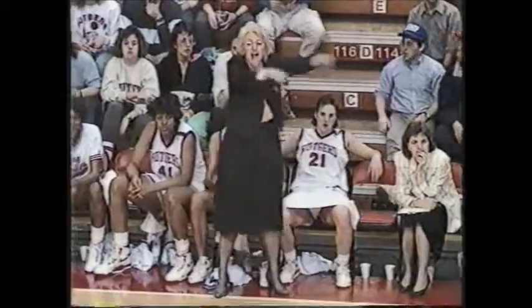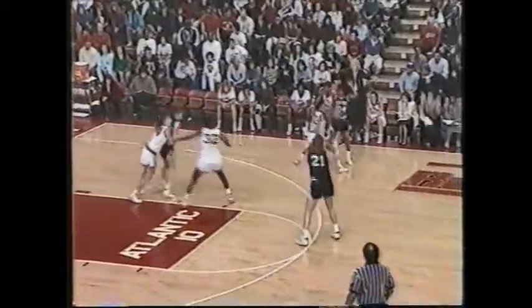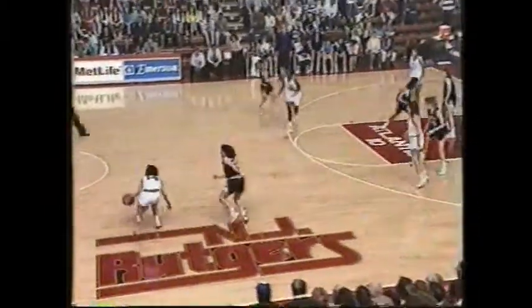Tanya Garner, junior guard for Penn State, being played by Green. Here's Robinson, wide open at the top of the key. Jumper, no. Rebound, knocked out of bounds. Rutgers ball. Penn State, of course, continuing to rely on their perimeter game, throwing up lots of threes, then not getting that second shot. Here's Ust. Lynn Ust. Lost it. Gets it back.